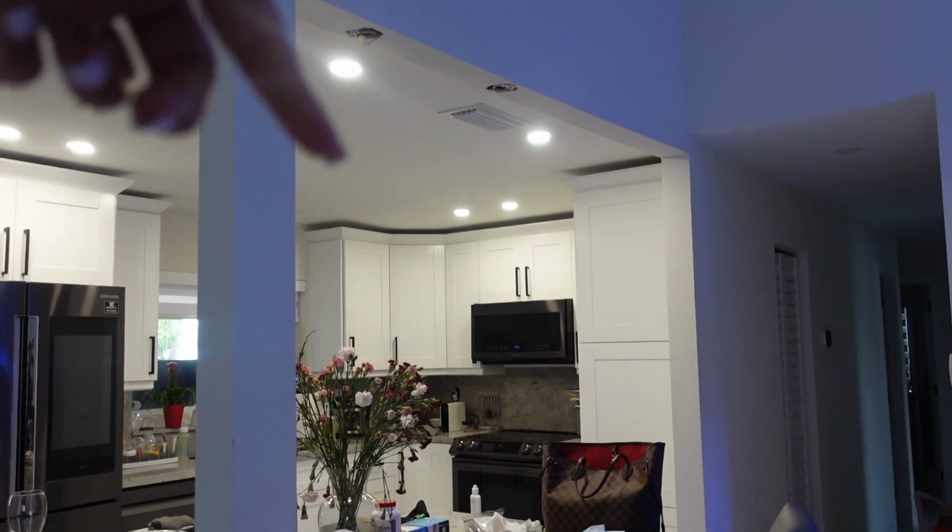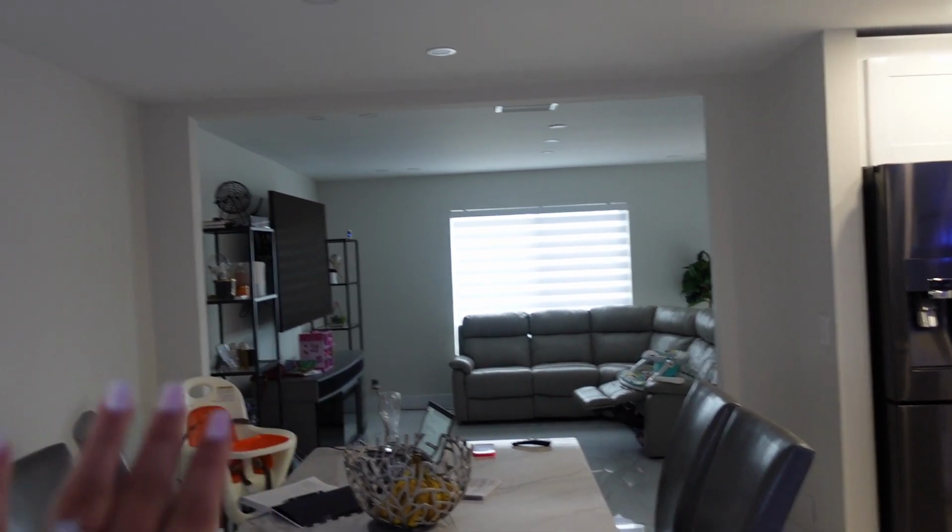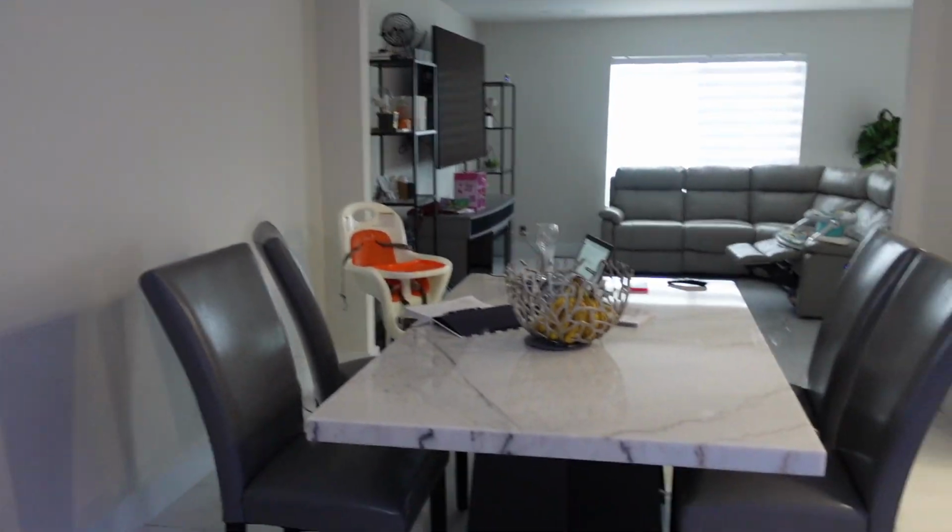So now the only thing we're missing are the lights that are gonna hang from the island. I kind of want to add a chandelier right on top of the dining table, and then get a nice centerpiece and put some frames on the wall. So it's just a matter of time, but it's definitely coming together.